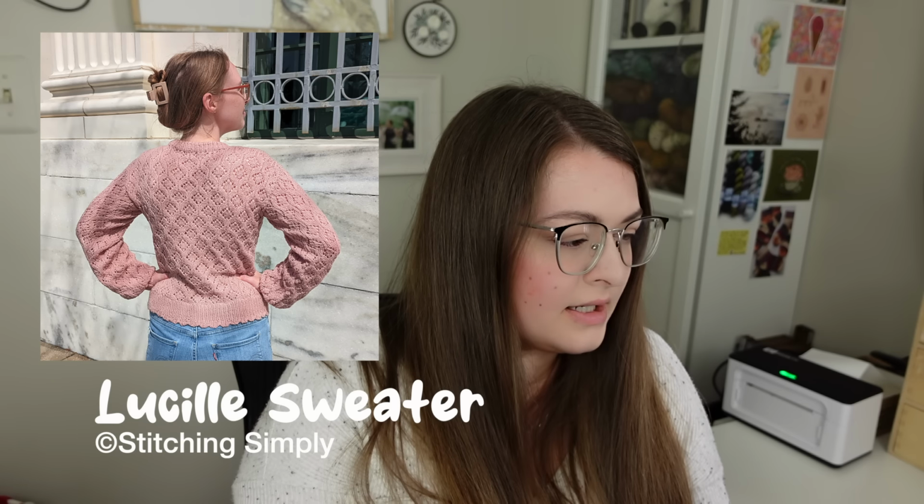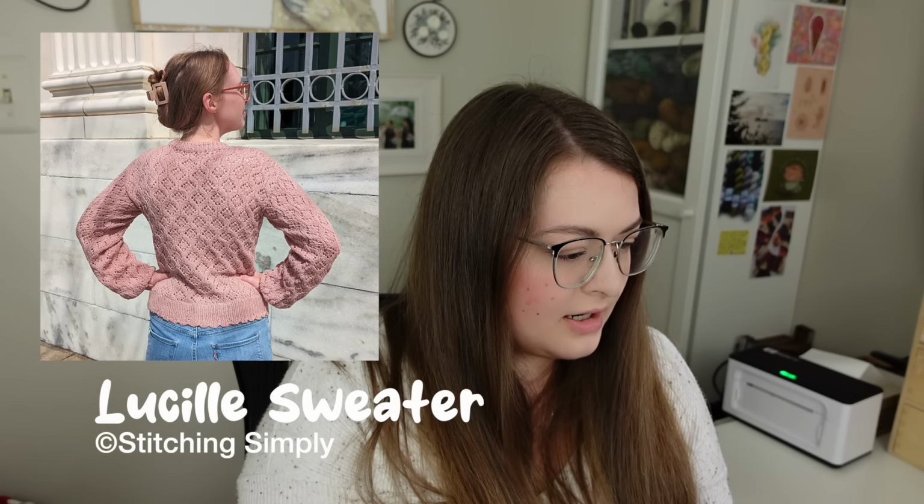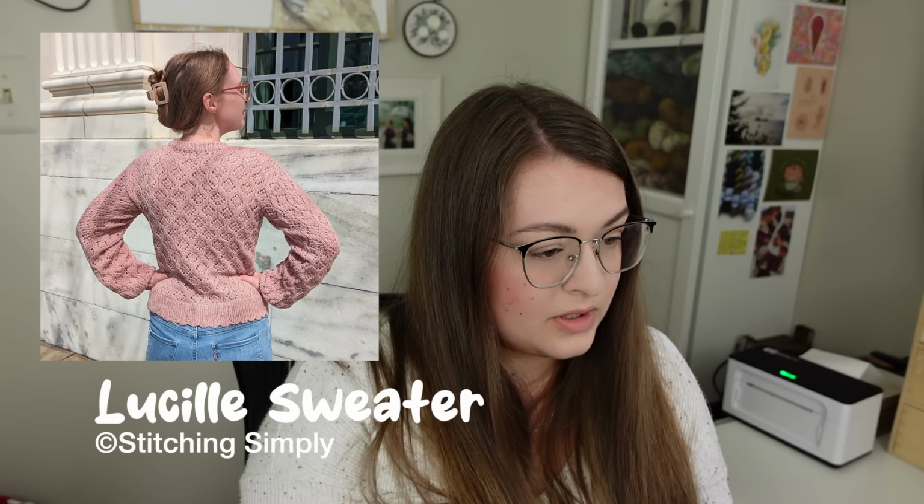It's a really cute pattern. And another designer I haven't heard a lot of. They have quite a few patterns actually too. There's some really pretty stuff in here.